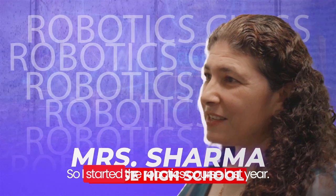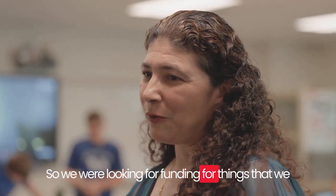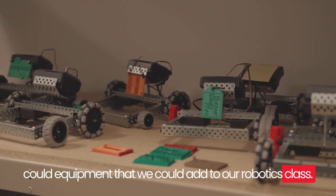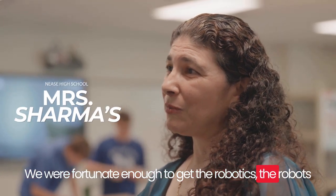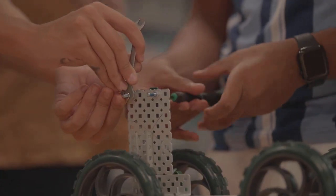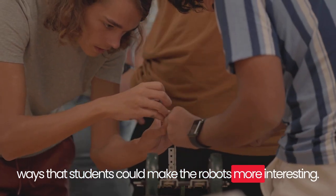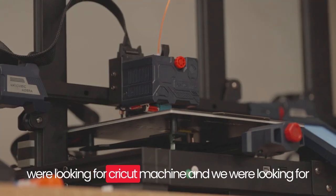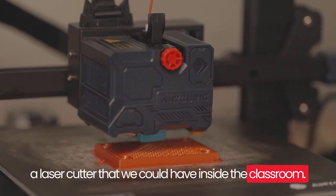So I started the robotics course last year. We were looking for funding for equipment that we could add to our robotics class. We were fortunate enough to get the robots from our school, but I wanted to add more ways that students could make the robots more interesting. So we were looking for things like 3D printers, a Cricut machine, and a laser cutter that we could have inside the classroom.